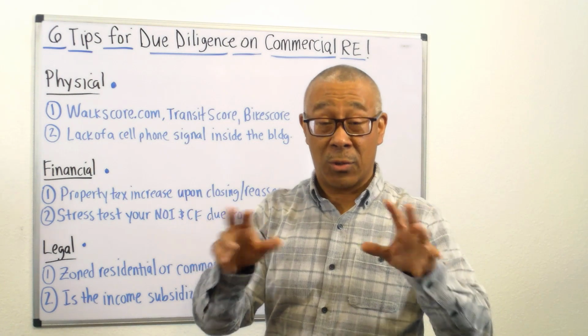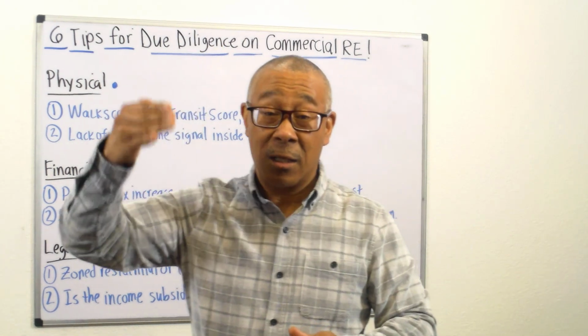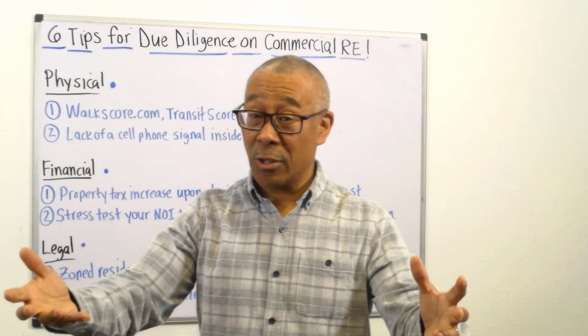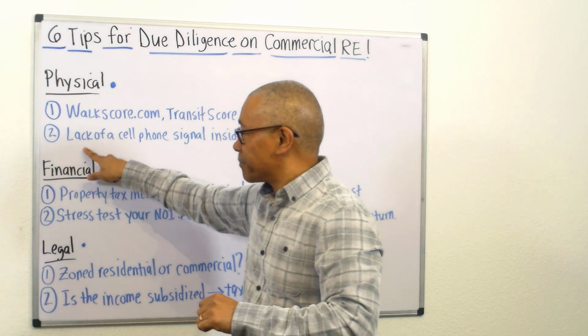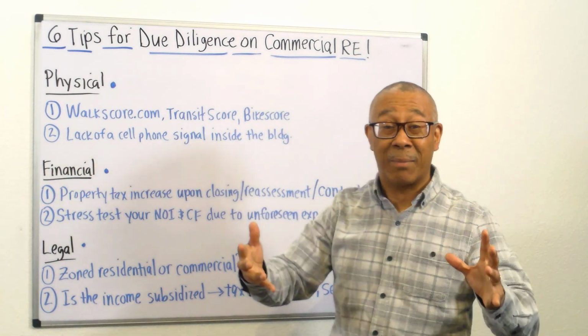For every deal that you do, go to WalkScore, put in the address, and it will rate the walkability, bikeability, and busability of your location. All right. Number 2 is a lack of cell phone signal inside the building.